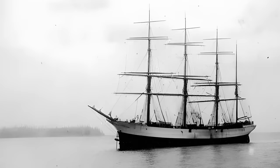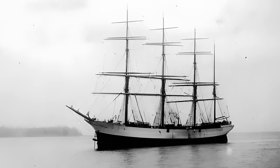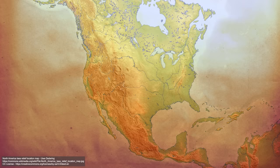The Peter Iredale was a four-masted bark, a popular kind of sailing ship that was built in Cumbria, England in 1890. The ship was quite modern, with steel hull plating on an iron frame. Before then, most sailing ships were basically all iron, but steel was the shipping material of the future because it was lighter and it had better properties.